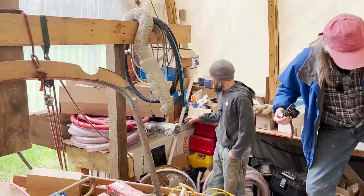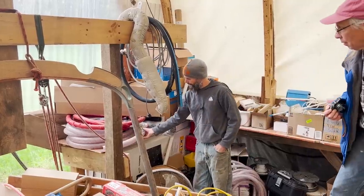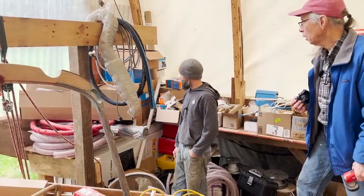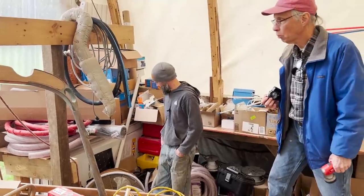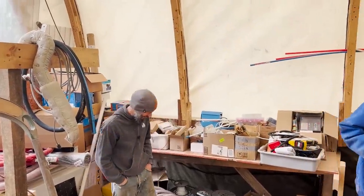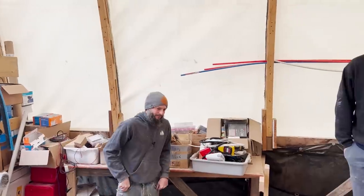And then you're asking about hoses. Don't use cheap hose. Definitely, but not because I'm doing cheap anything on this boat so far.